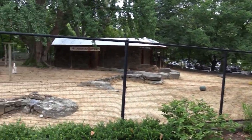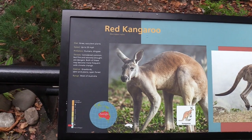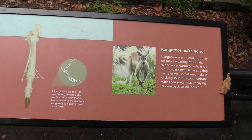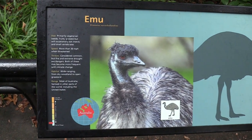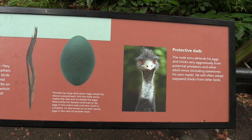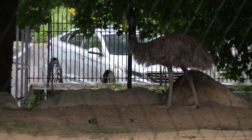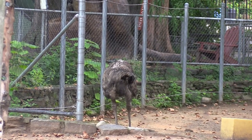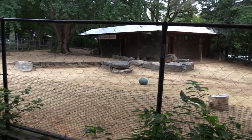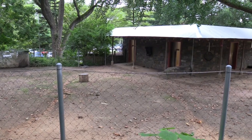Alright, we got the Outback Outpost. We got Red Kangaroo. Also got emu. And I do see a couple of emu in here. You got one here, another one over here. So it looks like the kangaroo are inside the building still. Oh yeah, I'll check back a little bit later. You know, I always do a rewalk, but the kangaroo will be out then.